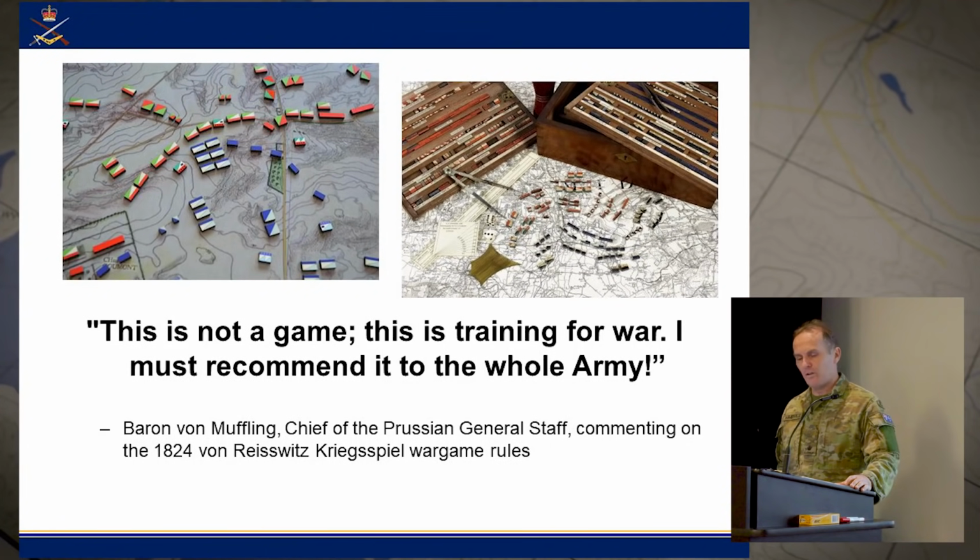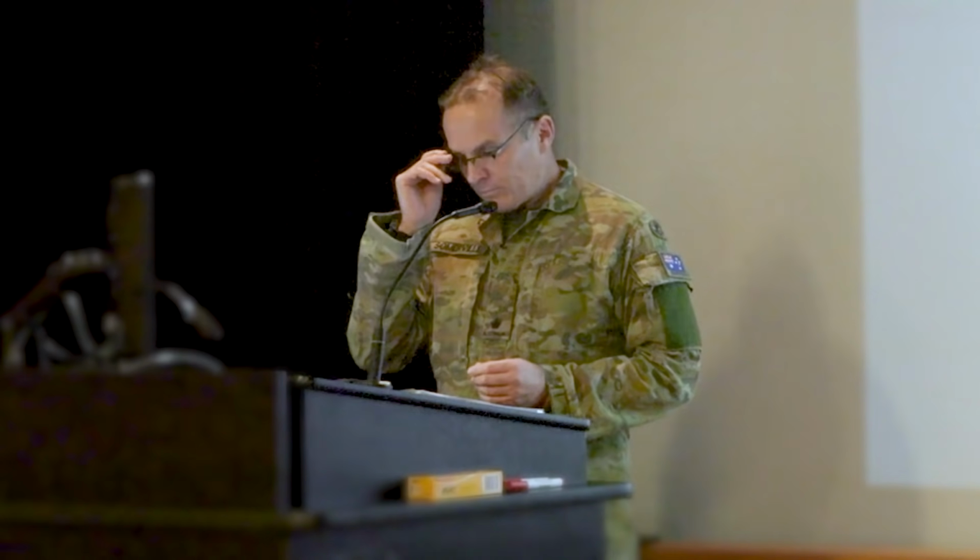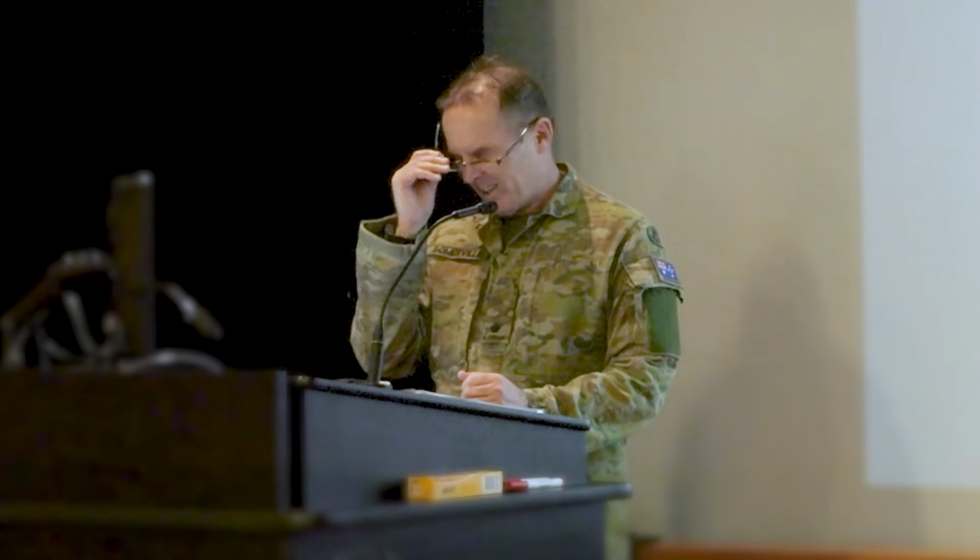One of the very first professional war games that was used by the military was a game called Kriegspiel, which loosely translated in German means war game. It came out of the post-period of the defeat of the Prussian army by Napoleon's armies, where the Prussian senior officers had sort of rested on their laurels. They had not changed with the times.